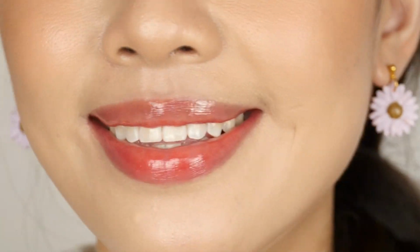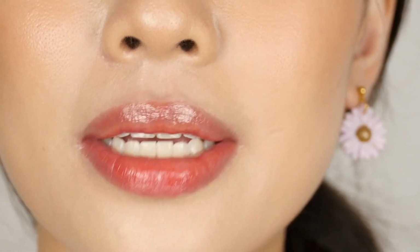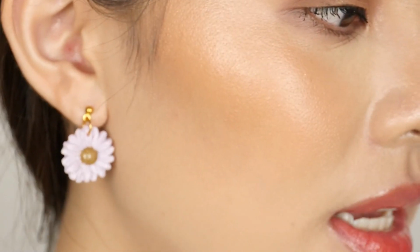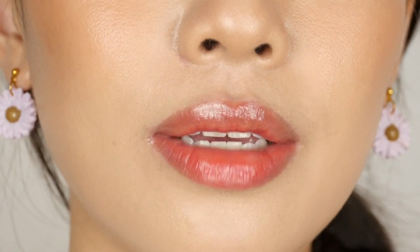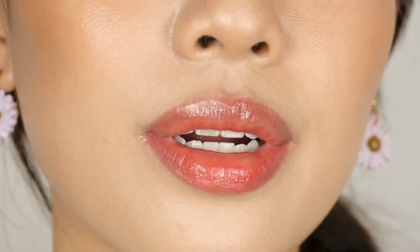Wow! Ang ganda! I like how it doesn't mess up the formula very much. Like, hindi niya na-rub off. I don't know. I just like trying it out to see with different formulas. And I think it works.